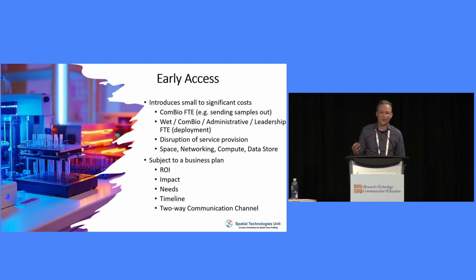Early access, sometimes you think, oh, I'll get a free sample, or I'll get the free kit. There's nothing free. And often, vendors forget about this, and often we forget about it because we're super excited. If I send some samples and I get data back, the computational biologists will have to stop what they're doing supporting clients and work on that data. We'll have to sit down and discuss. People will have to think about it. If they send us a kit or an instrument, wet lab FTE, my team's FTE, space, networking, data storage, computational, this is cost.